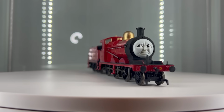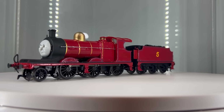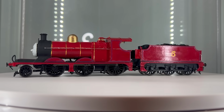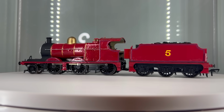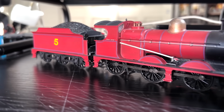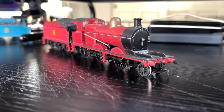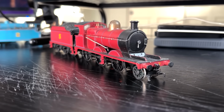James is my most recent completion, and is easily my favorite model in the collection at the moment. He required quite a bit more work than Toby did, so let's get into it. Now James is a model I was really happy with when I first built him a few years back, and I kinda grew to dislike it over time.